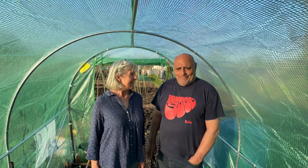But then it's a real clumpy, weedy bed. But the idea is that the potatoes will break it up, and as we earth them up, we'll just keep digging out the weed. So that's our little plot for today. We're going to show you what's growing here in a second, and it's all working out well.